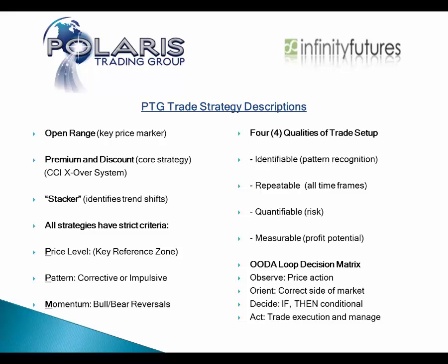we simply are asking if-then statements. So if this happens first, then the probabilities favor X happening. If something else happens first, then the probability shifts to a different direction. So we're actually kind of thinking the way an algorithm thinks. And again, that gets into much more detail than we'll discuss here today. And then the action part of it is simply your trade execution and the management of it. And again, we have specific techniques on that as well.